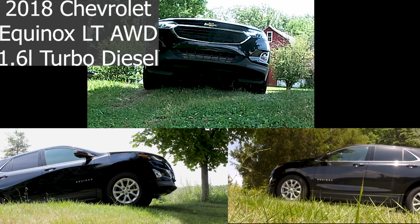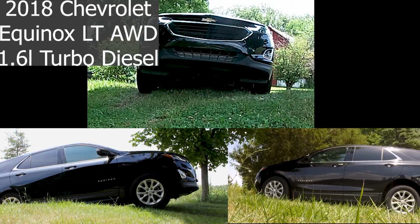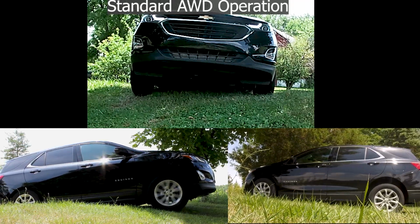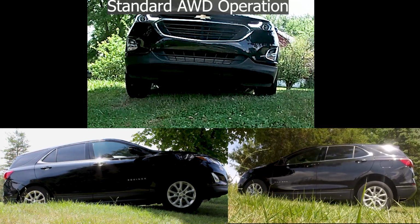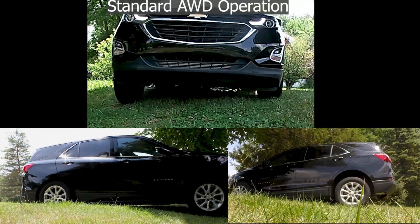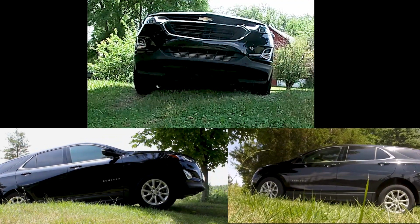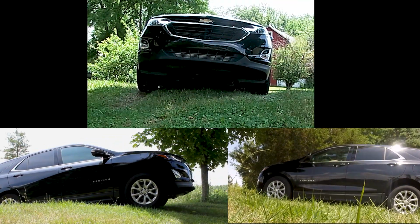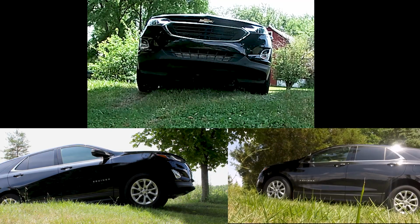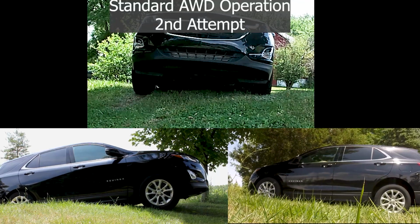So first up here we have the 2018 Chevy Equinox LT all-wheel drive with the 1.6 liter. This is the standard all-wheel drive operation, and one of the things that I want you guys to notice is this is actually the vehicle that I had towed with the Chevy Colorado out to Pennsylvania for my daughter. It was a lease vehicle that I ended up buying. We ended up getting rid of the gray Equinox only because my wife wanted a different vehicle. So knowing that I could get this one.